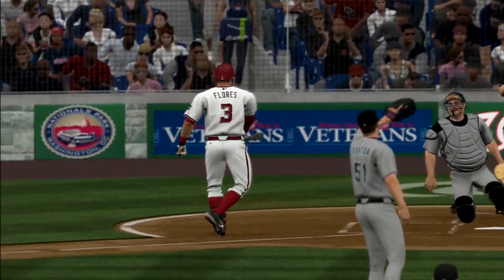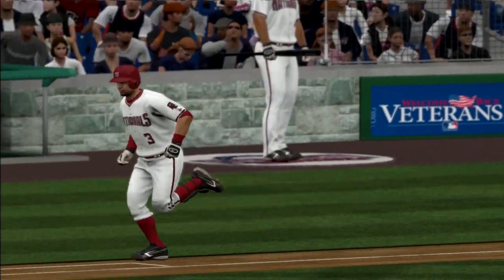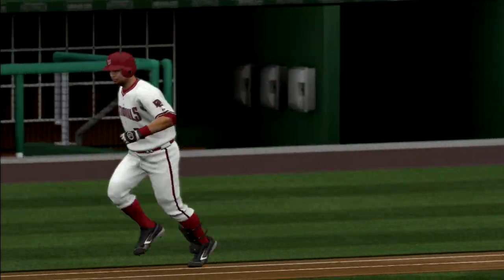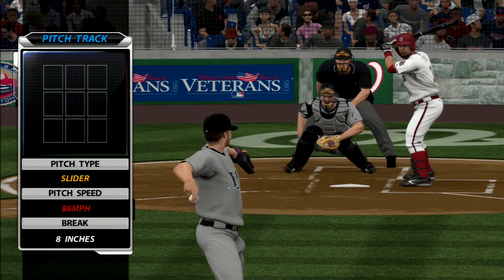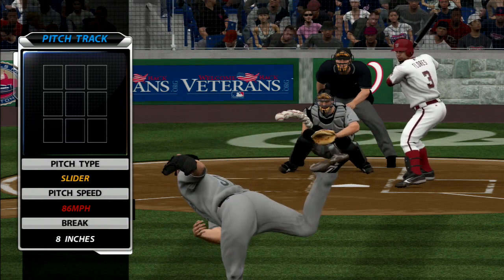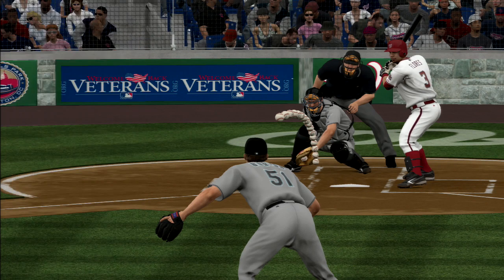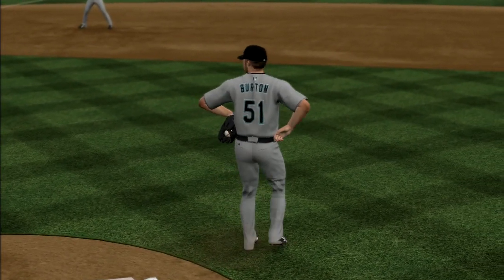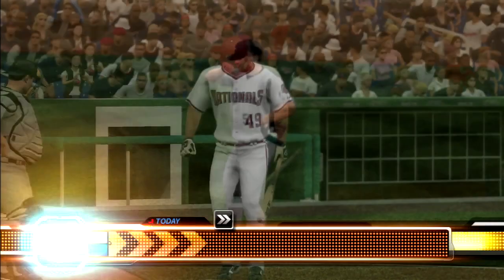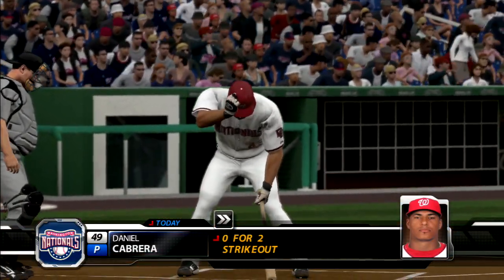And that's back-to-back guys now that have reached base via the base on balls. Tried to get him to chase a slider off the plate on 3-2, and we'll see how close this thing was. And yeah, it was close, but definitely ball 4. Daniel Cabrera to stand in now, and we'll see if the sacrifice will be on here with 1 man out.